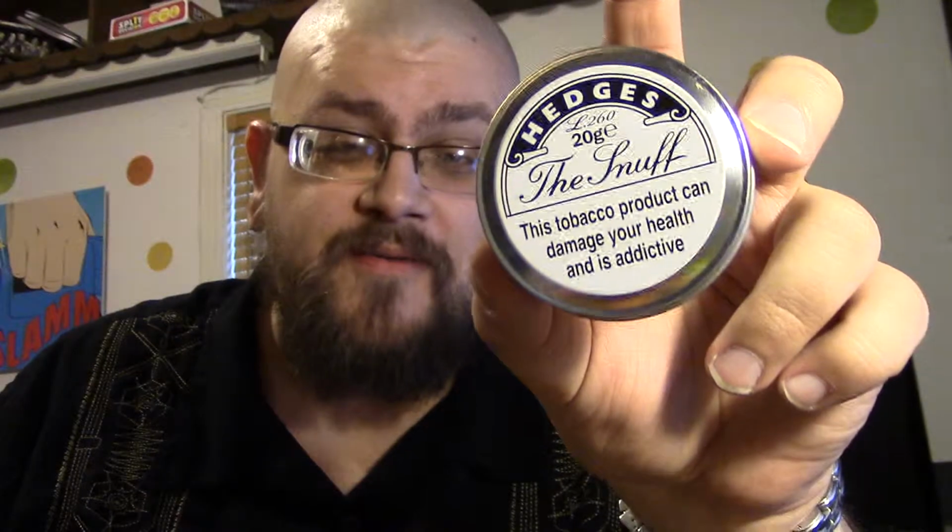Next up, Hedges L260 The Snuff. They call it The Snuff for a reason. Everywhere I look online, everyone says this is like the go-to, the gold standard for medicated snuffs. And maybe a month ago, I probably would have said it was my favorite snuff ever. Actually, this tin is empty because I've used so much of it. I keep my Hedges in an actual permanent snuff box. One of these great ones I ordered online where you can open it or use it as a tap box.